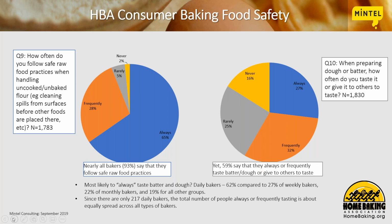The second pie chart indicates what may really be happening when it comes to tasting raw dough. There we see that 60% say they will always or frequently taste the batter or dough and give it to others to taste. So that becomes troublesome, and we say to ourselves, why? We think we're practicing safe food practices, but not where raw dough is concerned.